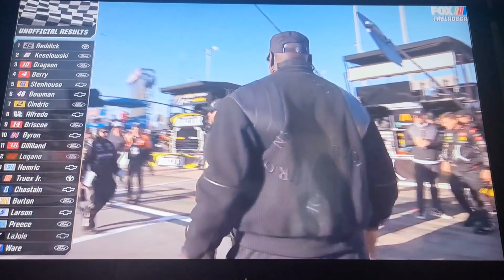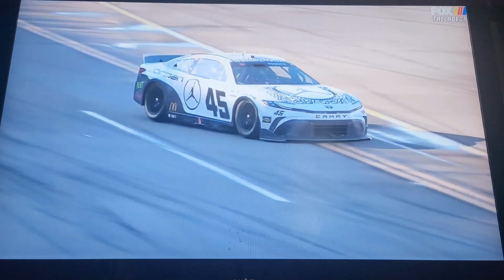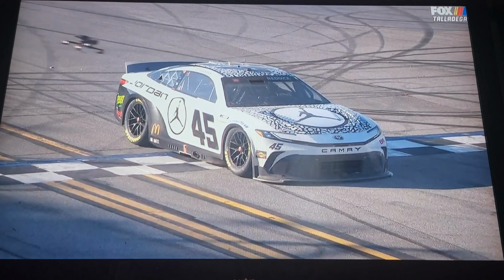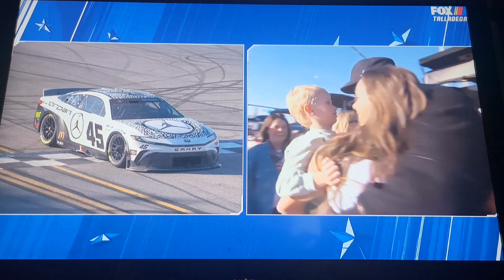So close. After 107 races, man, he was in position. Always great to see Michael Jordan at the racetrack. Got his brand on the side of that car. Such an iconic. It's the second time. Perfect day for him. Yeah, and he is at the racetrack. And remember, Tyler Reddick was ahead of the Toyota crash on turn 3.